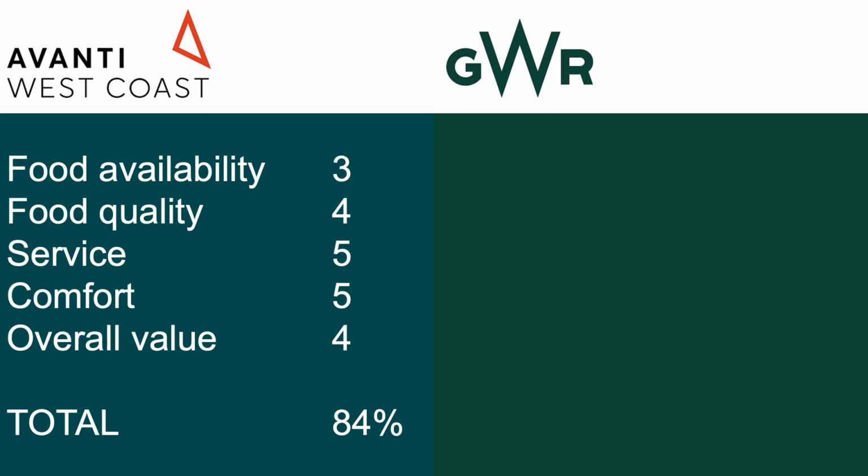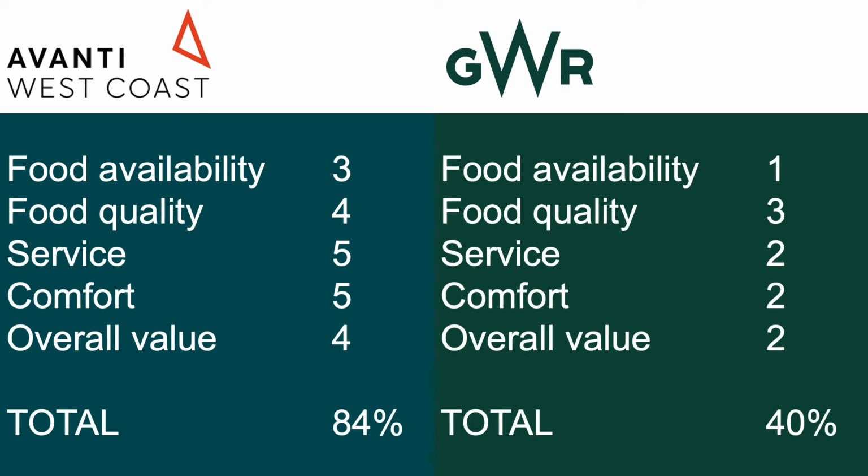Let's contrast this with Great Western Railway. Food availability, 1. It was either crisps or nuts. Evening time meals, evening time service, no food. No hot food. And they brag about Pullman dining on their services. It's on very, very, very few trains. It's really misleading. They really trump it. Oh, Pullman dining. It's hardly on any trains.